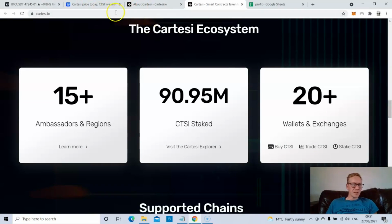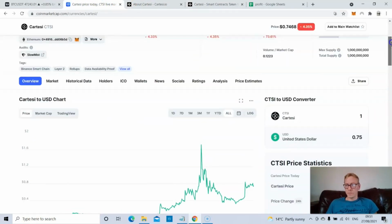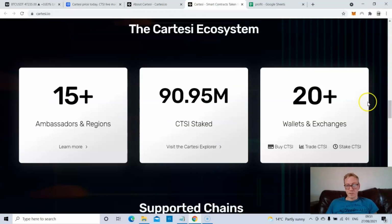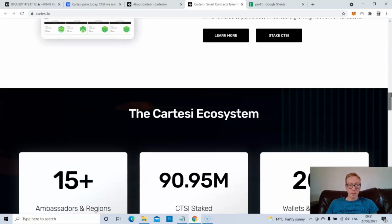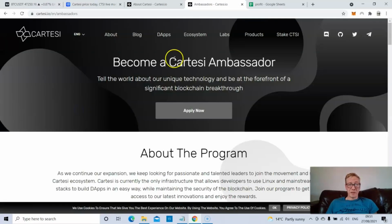Remember, Cartesi has about 400 million tokens in circulating supply at the moment. 90 million of them are staked. So, not just shy of a quarter already staked. In terms of the wallets and exchanges, you can get it damn near everywhere.